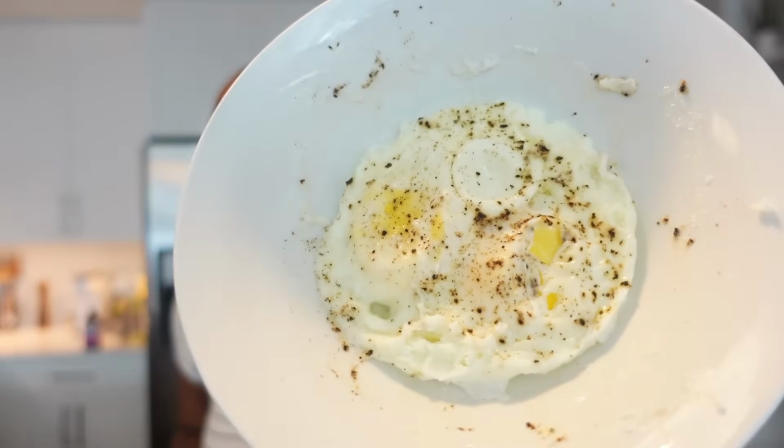And then I got two eggs that I put in the microwave. I know y'all are probably like, girl, what? But I'm not feeding this to nobody but me. And if that's how I'm gonna do it, that's how I'm gonna do it. Eggs are not super high in protein, but some protein is better than none. So I'm gonna eat this.